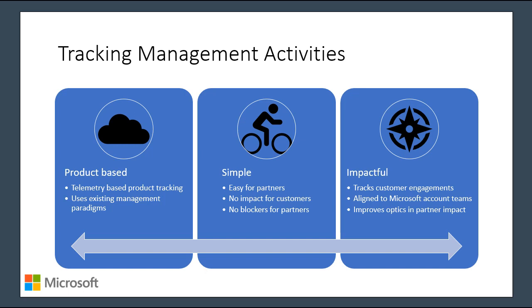We're working through how we can continue to recognize the work that partners are providing: managing resources, provisioning services, providing support to infrastructure. We started out by looking at the ways that partners are managing that infrastructure today. Outside of the CSP platform, we see that this is generally done in a combination of three ways.